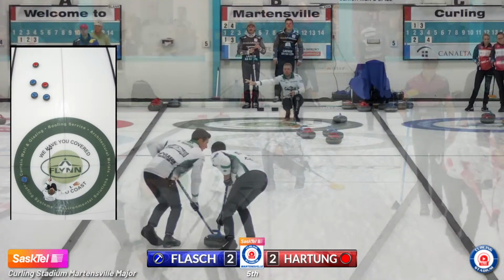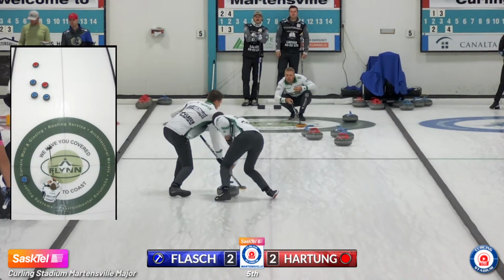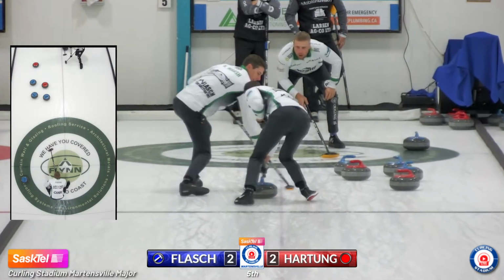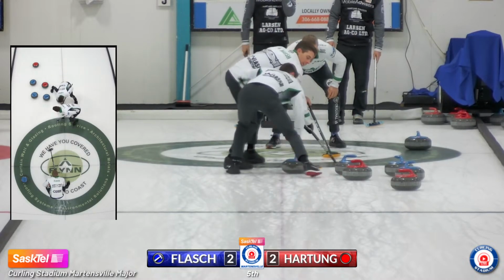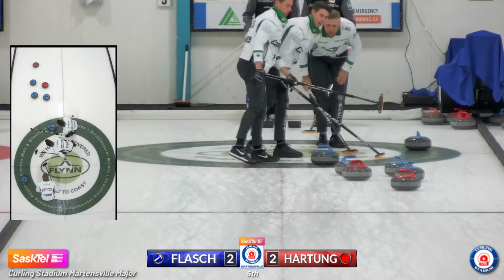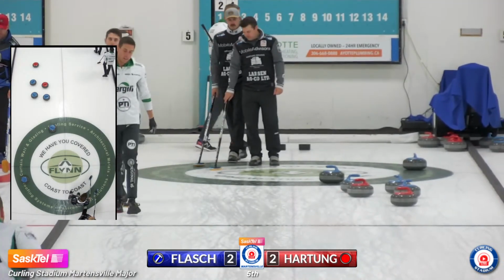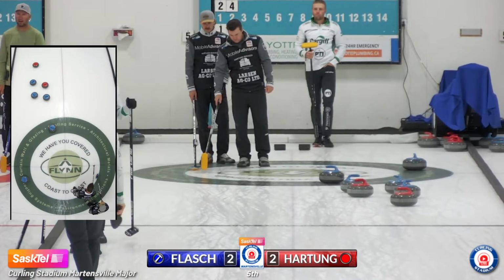Another opportunity now for Colton Schneider to bury one around those corner guards. More line this time. He's got the weight. This should be close. He's going to have room by the guard, but again, these will go sideways at the end. Switching up the sides on the sweep just to try to get a little bit more curl. Buries a sliver. That's a stone, though, that if he'd had the weight to get to the 8-foot, it's probably dead buried.